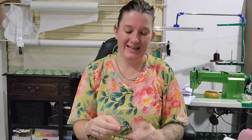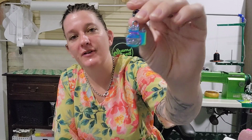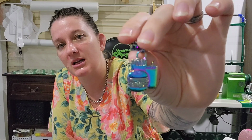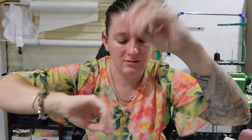And this one, it's got burger, fries, and Coke. So it's like fast food. That would be really cute on like a lunch bag, I should think. I feel a lunch bag in our near future. That's not focusing properly. There we go. How cool is that? Love it, love it, love it.